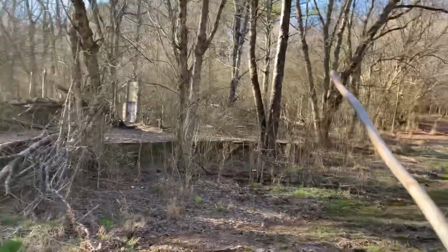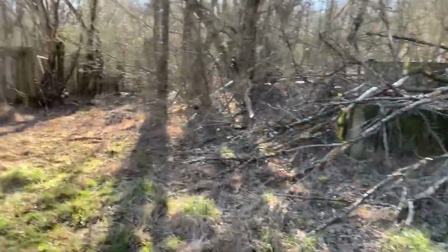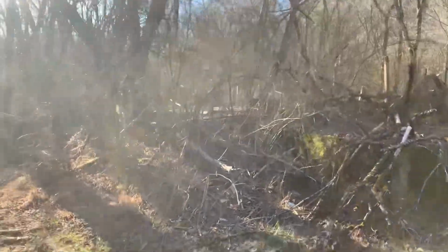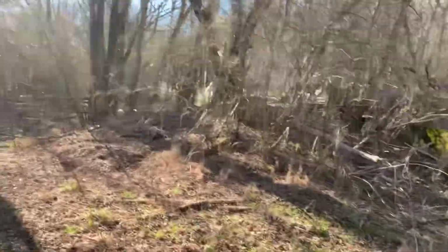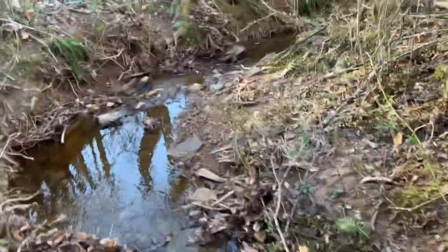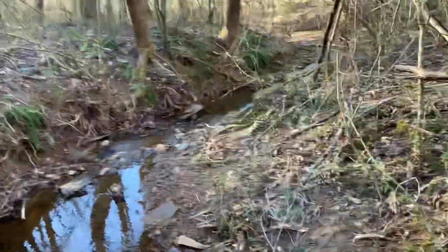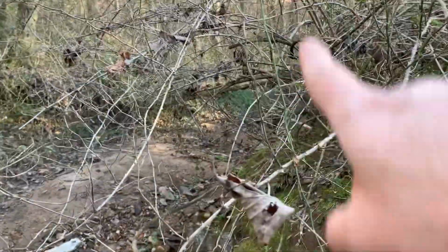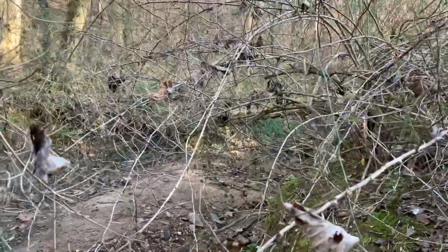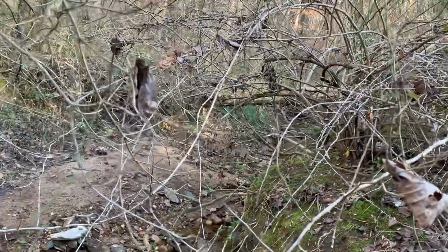Structures everywhere. This was once a very big active farm. Apparently not for quite some time though. Here's a creek. This is a beautiful feeder creek that runs into the main creek. One day I'll come back and walk further up it, see what's up there. I've had a lot of success in these feeders, so there's no telling.